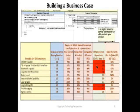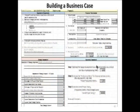He takes all of this data and boils it down. I know this is an eye chart. I'm going to blow each quadrant of this up, but he builds a case for a product, and again, this is a way to help yourselves not fail. We don't want to say fail early, fail cheap. We don't want to fail at all.